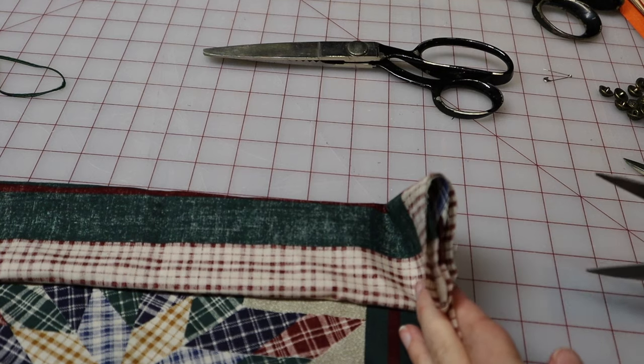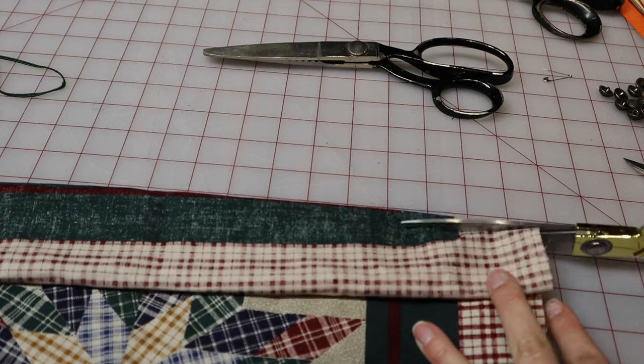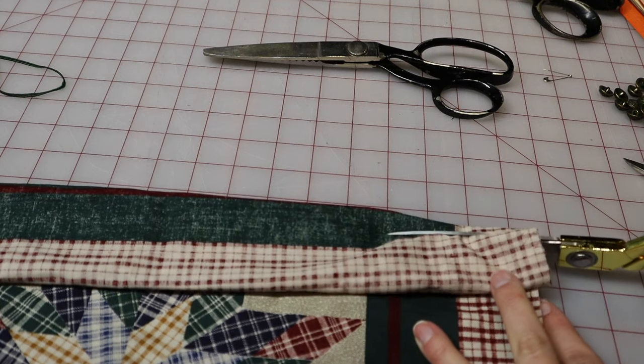But it didn't take long before they got a nick in them. And now they're kind of out of adjustment. And when I try to cut, they'll sort of slide across the fabric instead of cutting the fabric.